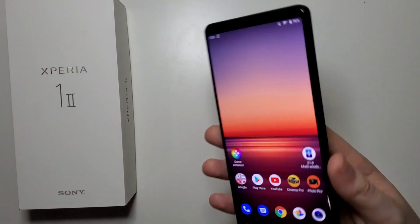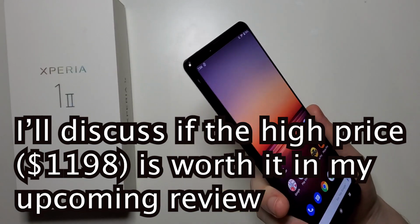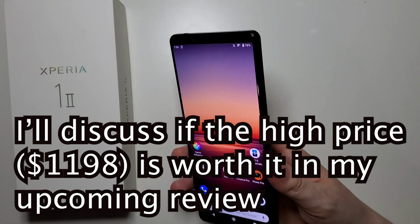So again guys, so far really impressed with the phone. Now I'm probably going to be using this as my daily for the next few months. But of course I have a lot more testing to do first.